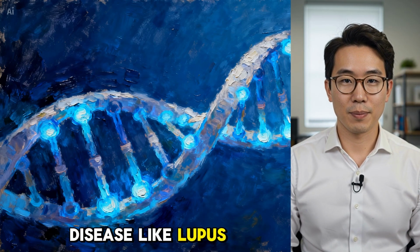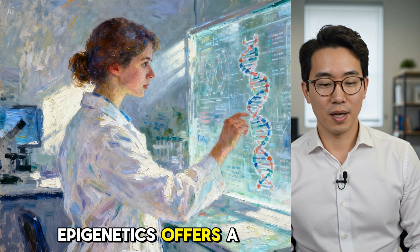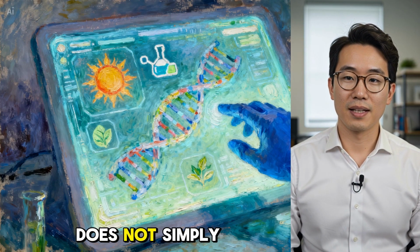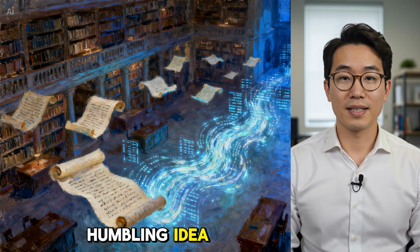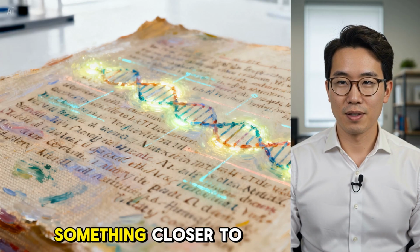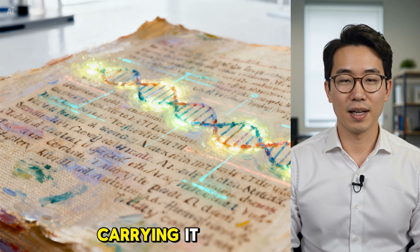For a disease like lupus, where genetic risk alone does not fully explain who develops symptoms and who does not, epigenetics offers a compelling piece of the puzzle, suggesting that a person's environment does not simply trigger a static genetic program, but can actively reshape how that program runs. It is a humbling idea. The genome a person is born with is not a finished script, but something closer to a living document, annotated and re-annotated across a lifetime by everything that happens to the body carrying it.